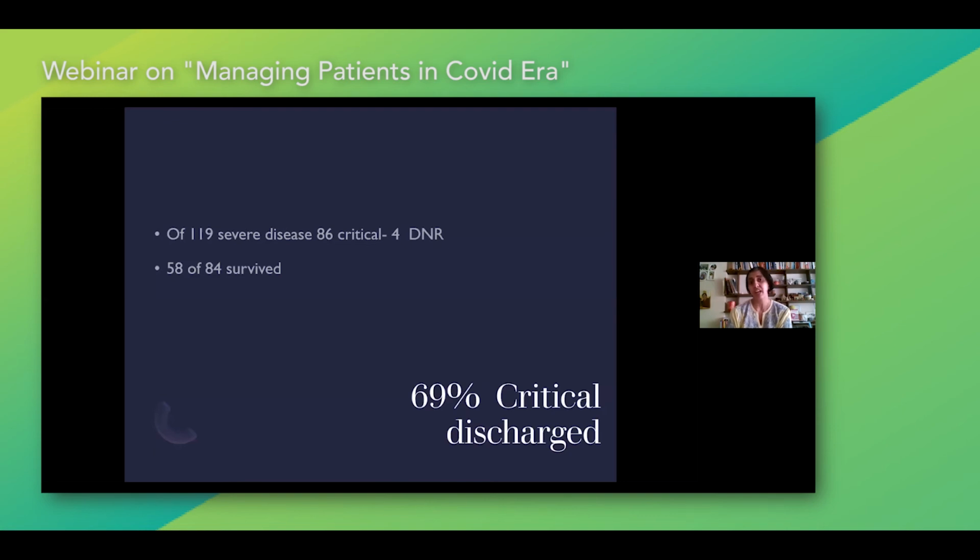Of these 119 severe disease, 86 patients were critical. When I say critical, I mean patients who required some kind of organ support, whether it was in the form of inotropes, dialysis therapy, or HFNC or non-invasive ventilation, in addition to oxygen and bromide. 4 of these patients were deemed to not resuscitate.